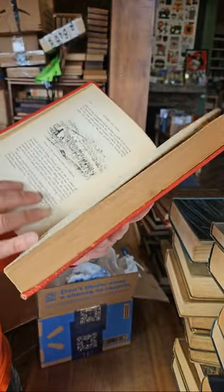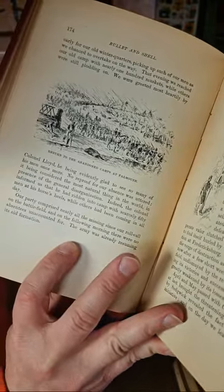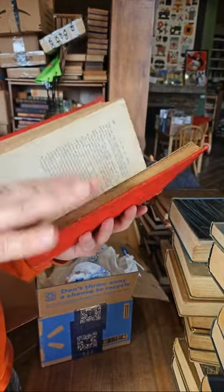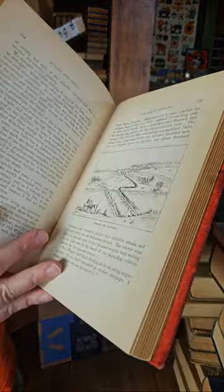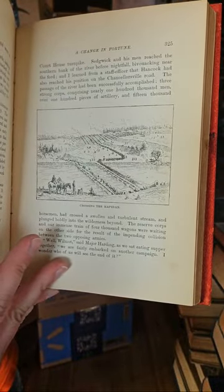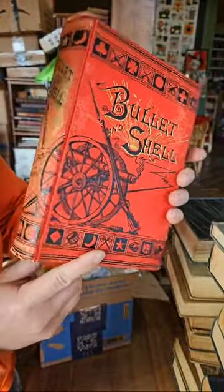Let me see if I can show you some of the illustrations of this one. Return to the Abandoned Camps at Falmouth. Crossing the Rapidan. And again, pretty nice condition.